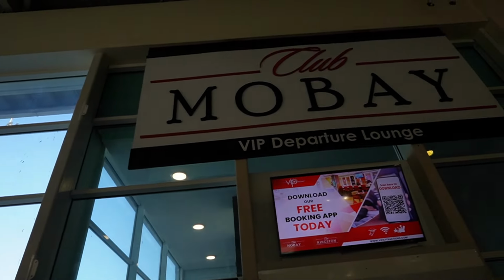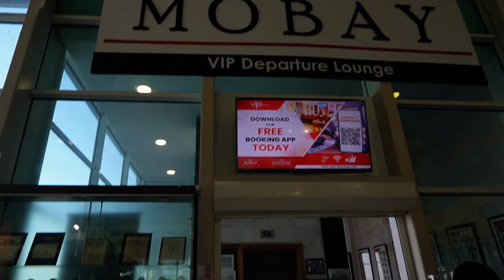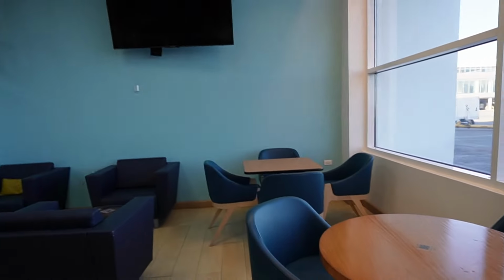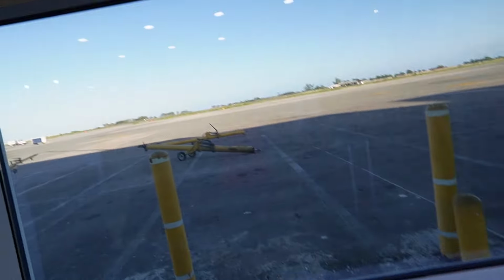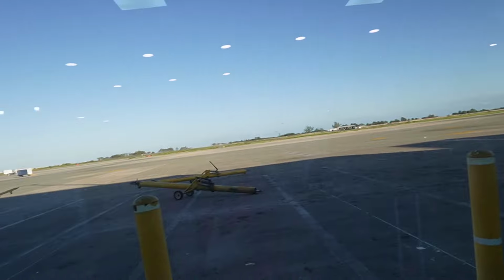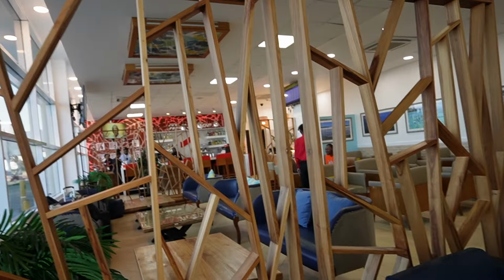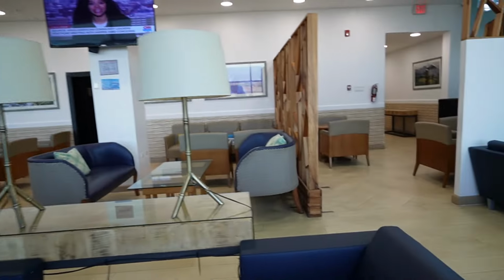Mobay, so we're going to be going into Club Mobay, which is a departure lounge, for the first time. Let's go. Okay, so we just got into the lounge. There's lots of seating area, a lot of outlets so you can plug and charge your phone, and you can see the view when the planes arrive. Down that way is where you get all the drinks and snacks, so we're going to head over there now. So let's go.